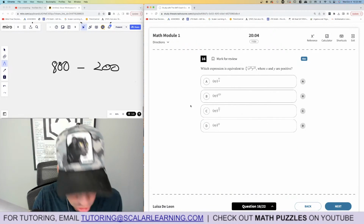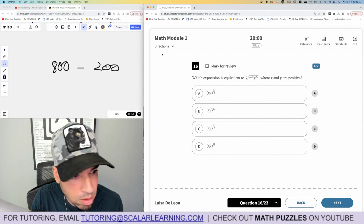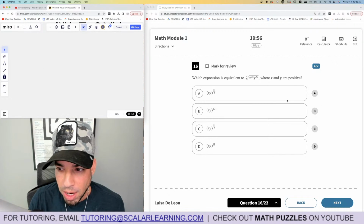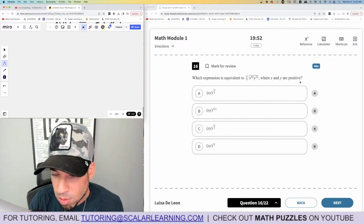It's pretty tough actually, a nice difficulty for module 1, I would say. Okay, so we got this one. Which expression is equivalent to this, where x and y are positive?